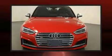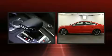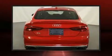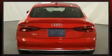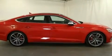Here's a great deal on a 2018 Audi S5. With fewer than 15,000 miles on the odometer, you'll be impressed by a spectacular blend of technology, style, and refinement. Turbocharger technology provides forced air induction, enhancing performance while preserving fuel economy.